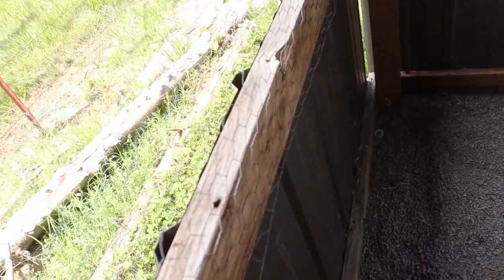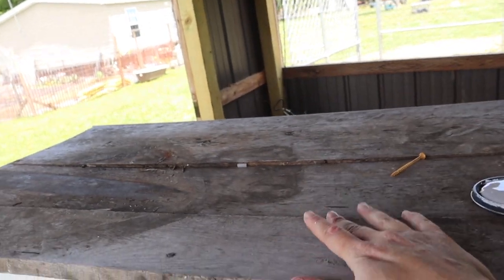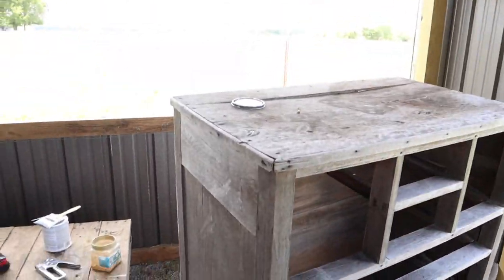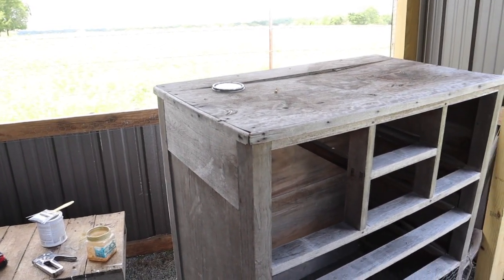Okay, I went ahead and painted the back first because it's going to go back against this for now until I find the permanent place for it. I'm going to stain the top, and I'm probably going to stain the inside. But I wanted to make sure I put a good coat of paint on the back of it because it is going to go against the wall.